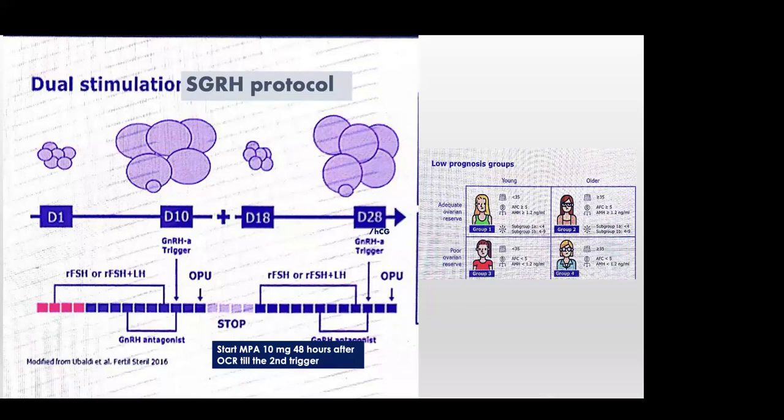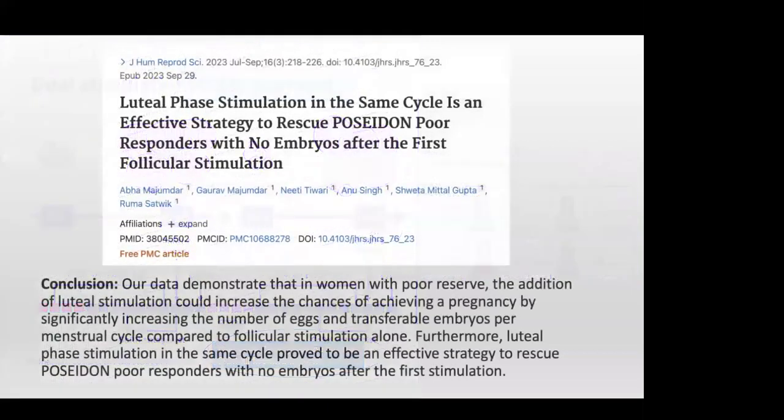But sometimes this continuous progesterone for 13, 14 days, where the stimulation goes longer, suppresses the LH to such an extent that we've realized in these cases a dual trigger may be a better option, that is HCG plus GnRH agonist. And we've used it for all our low prognosis patients, where after the first stimulation, we get fewer oocytes according to the Poseidon criteria.